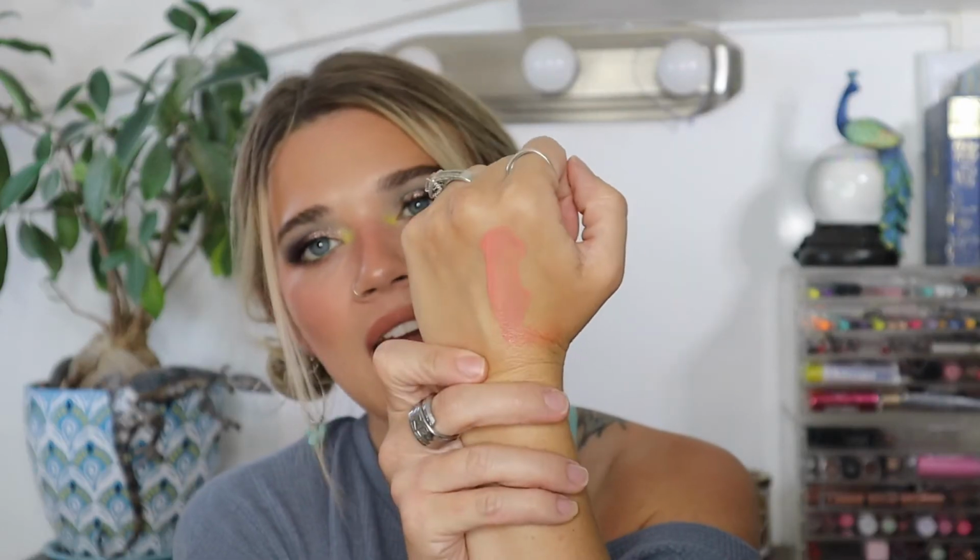This is in Rosé. It is a light kind of coral color. You blend it out, it looks luminous, and then once it dries down, it is a matte color. I love it. It's not super pigmented, but you can definitely build it up. It's an absolutely stunning color. It is the prettiest coral color, and I love it.